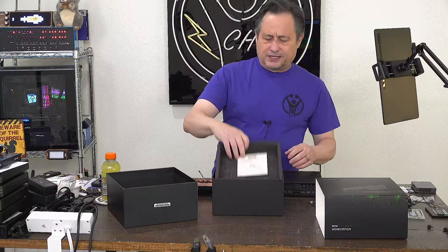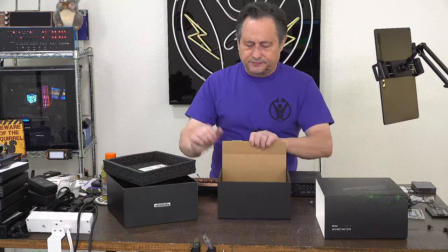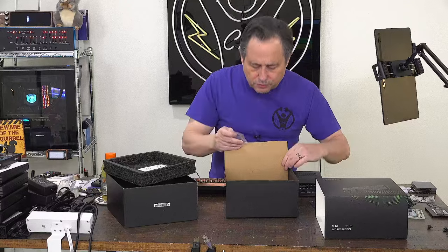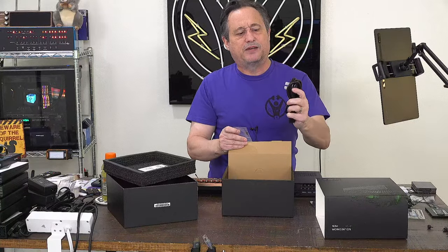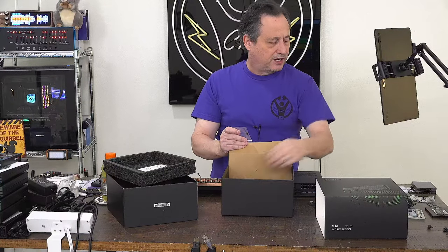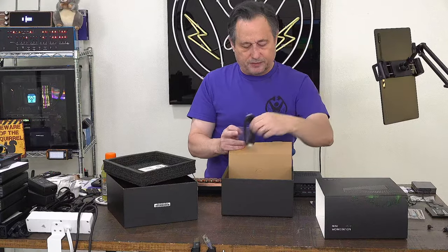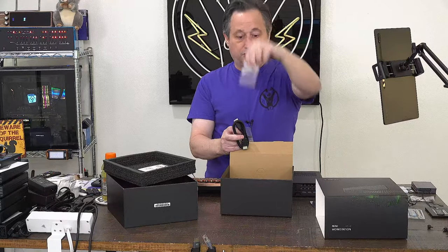We go back to the box. And inside, we have another box. And this box contains some screws. We have a European power cable. I think that's a European power cable, which, of course, we can't use here in America. But they did include a regular PC power cable for us. We've got a small or short HDMI cable. We've got two standoffs for use with something I don't know yet.